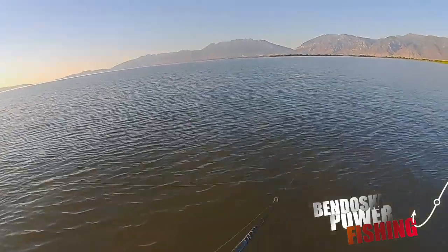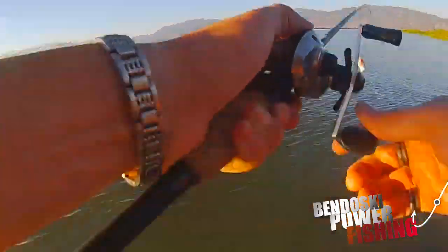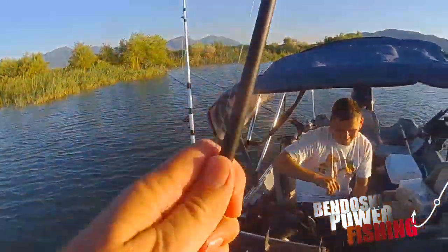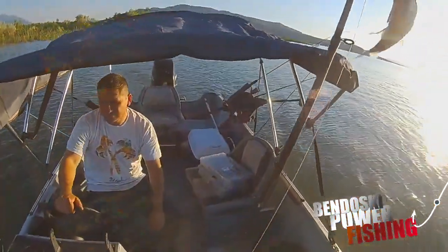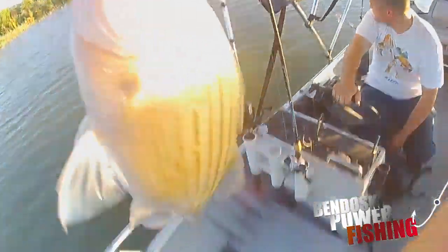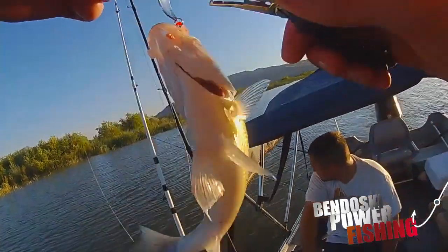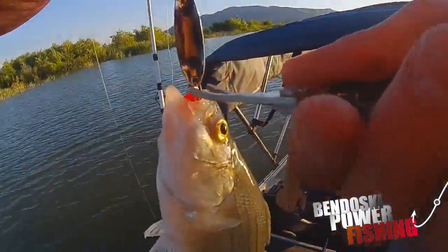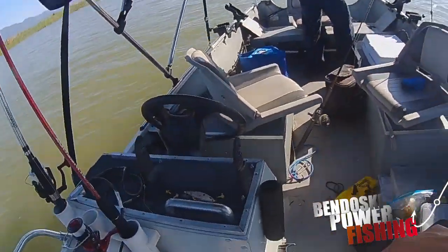It's a little bit later in the evening, so got one, another one. Yep. Here we go. Let the white bass party begin. So right now we're catching them on the Rapala. Probably, I don't know, 8 inches. So if you can see, Eric's back there, he's got 2 white bass, so one coming in.